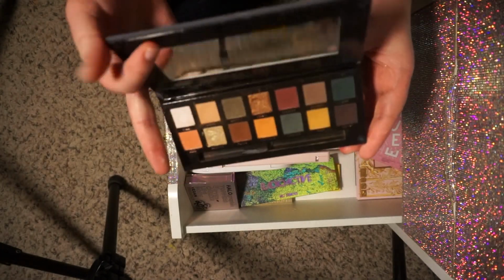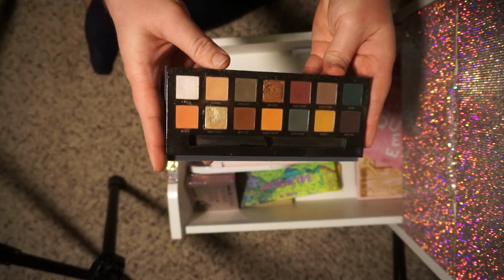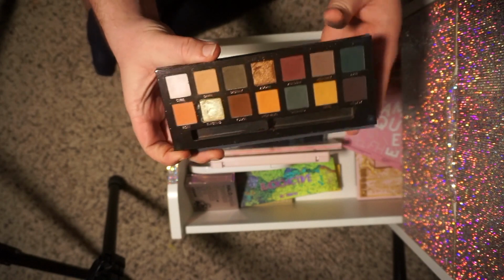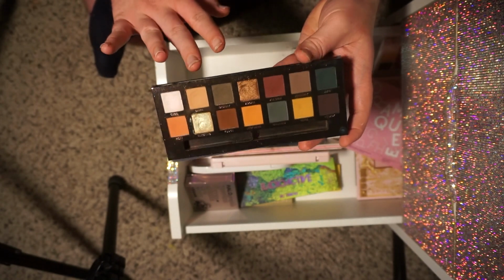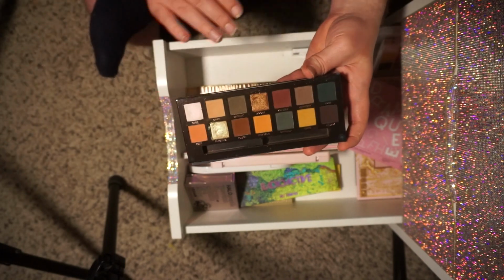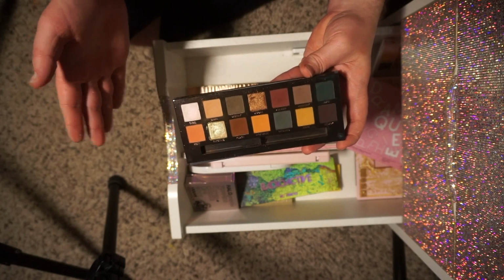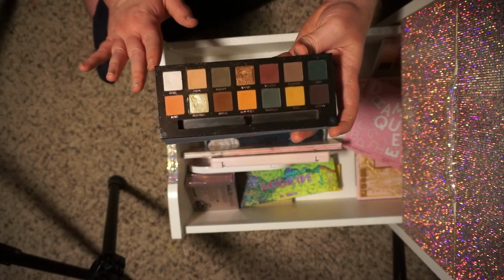My old friend. I love this. This is the Subculture from ABH. I think I have the original formula and I really like it. I don't know what everyone's problem is. I'm so mad that everyone trashed this palette, because we stopped getting a lot of color stories like this, at least in major brands. They weren't taking risks like this after the downfall of this palette.